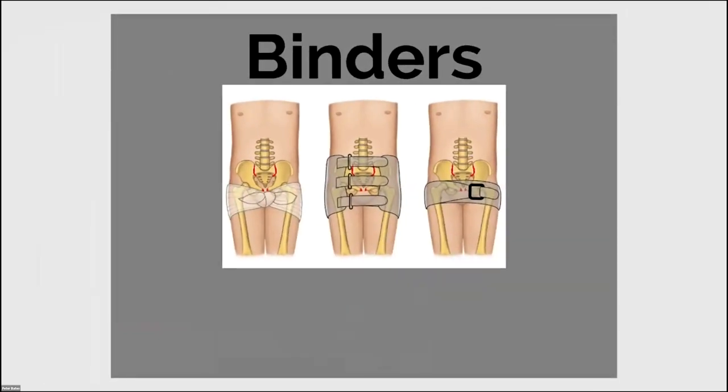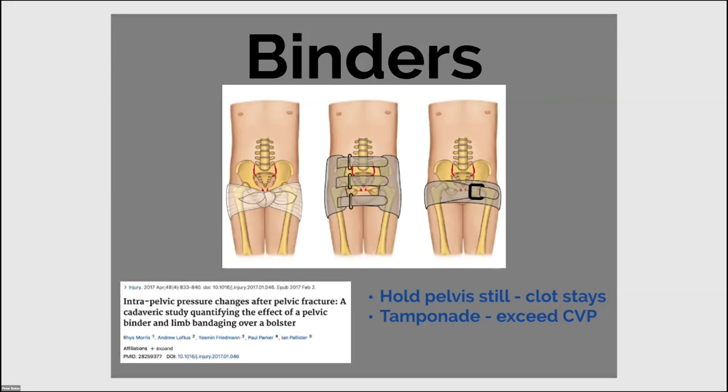Binders. How do binders even work? Well, they hold the pelvis still, and any clot that you've already formed stays there. But they also create a pressure effect, a so-called tamponade. Tamponade is where you squeeze a compartment tightly, and the pressure goes up. What kind of pressure gets created? Well, they've done this. These guys stuck some pressure monitors up some cadaver's butt, and then they put a pelvic binder on.